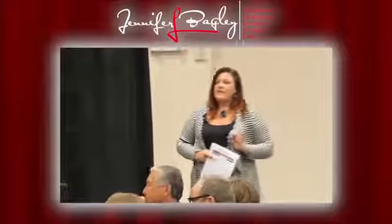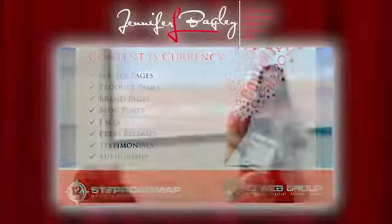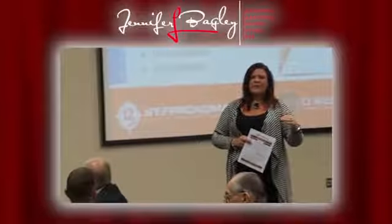Very simply put, I'm going to give you just a basic outline of what content should look like on a site. Everybody's sites are a little bit different depending on your products or services. So we have service pages, one page per service. Anybody have a website where you have a service page and all it is a list of bullet points of everything you do?